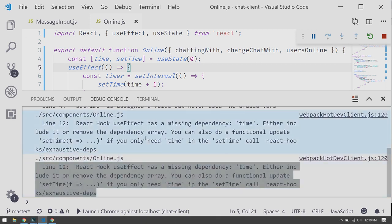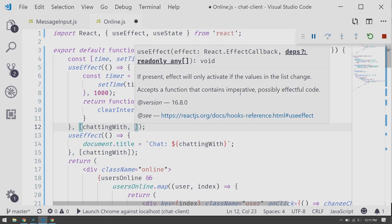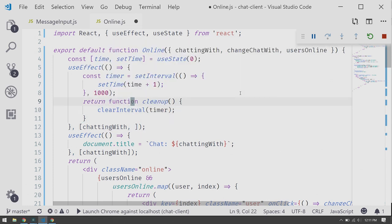Right here, we're getting an error message. React hook useEffect has a missing dependency, time. So this is one of the things that useEffect has to have. If it references a variable, a state variable or a prop or anything, that state variable has to be in the dependency array. I'm not sure about the internals of useEffect. It's just one of the things you have to do with useEffect. So because right here we're using time to set time, we have to also include it in our array. But that puts us back to where we started.